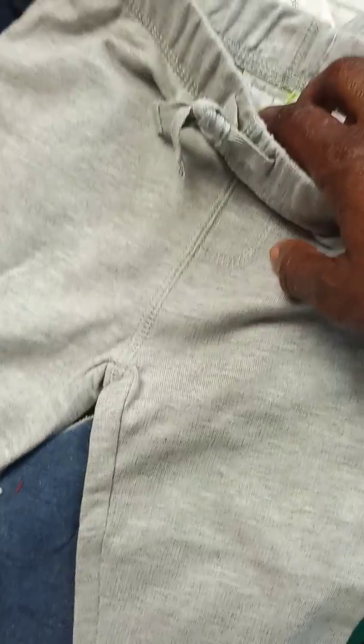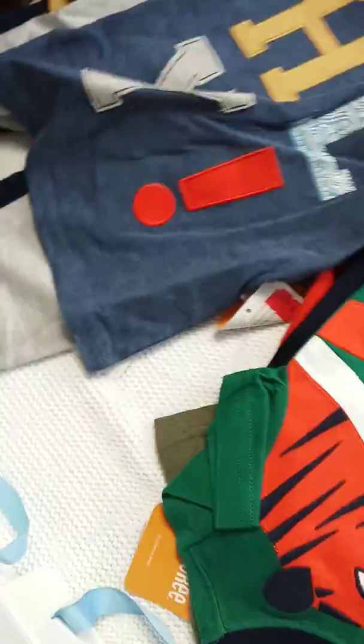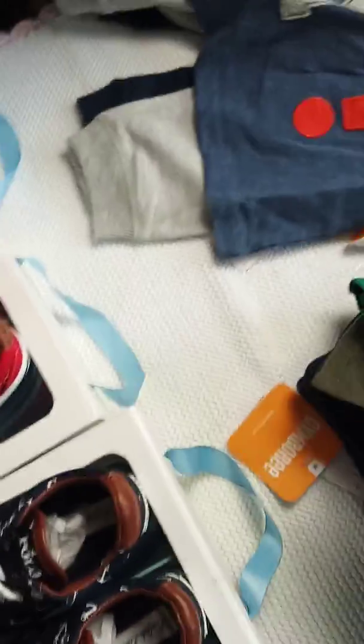Who makes these? These are First Impressions. I'm just selling them for $5, but they're nice and they're cute. So these two are $5 each. If you buy both, I'll give them to you for $15.